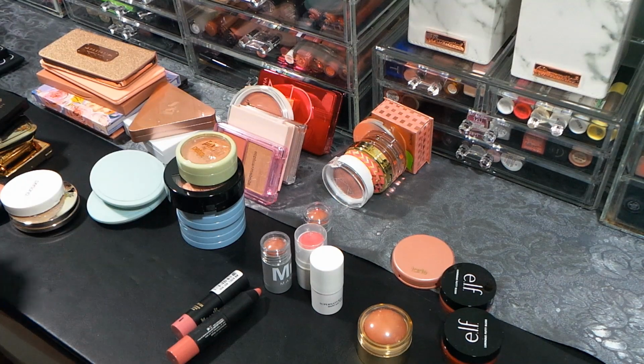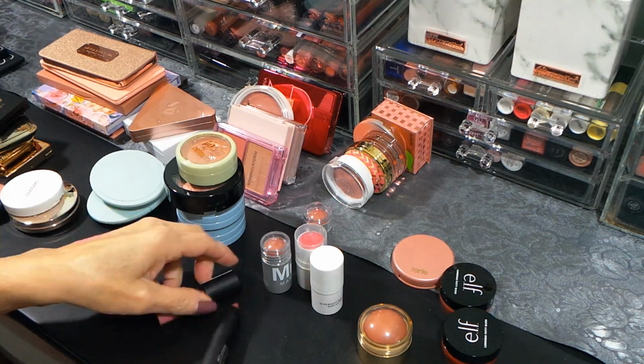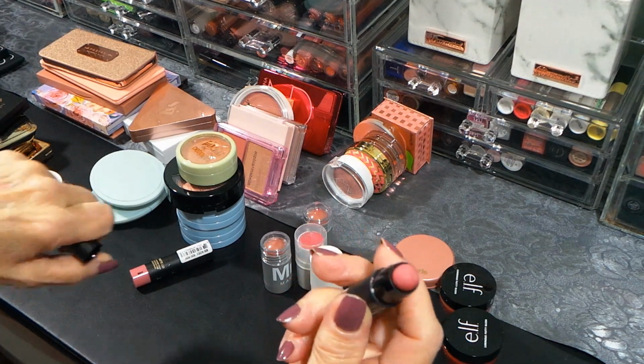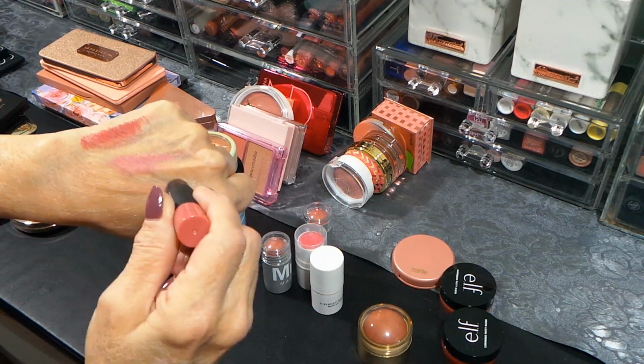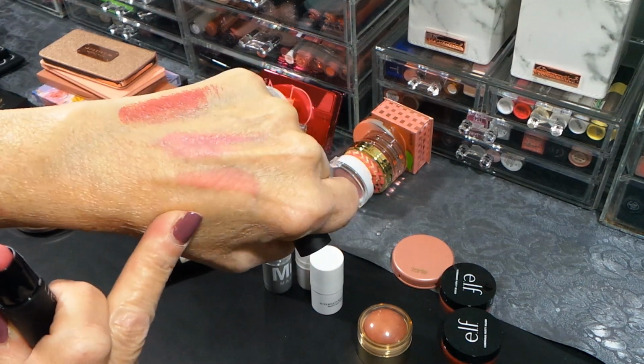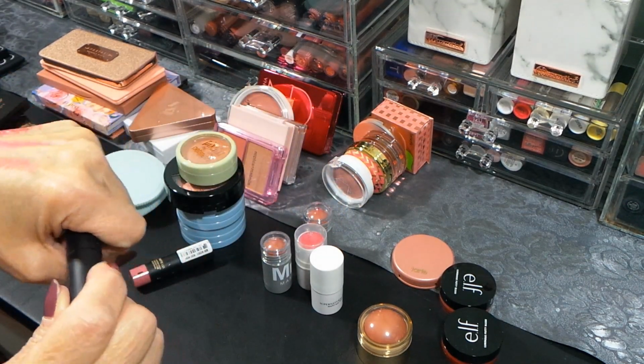I don't mind the creams per se. And then this is from Trestique. This is in Moroccan Rose. This is a pretty, pretty pink too. Different tones and much lighter. But it can also go as a lip if you need it to.